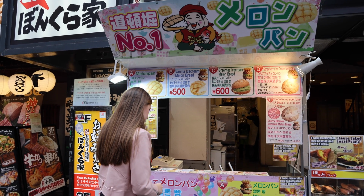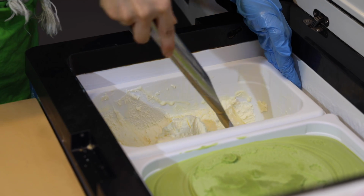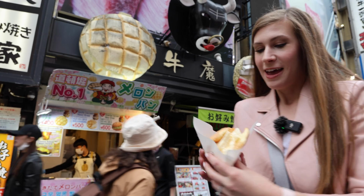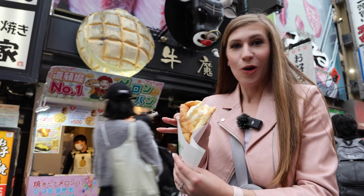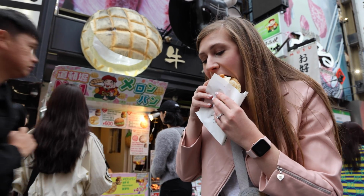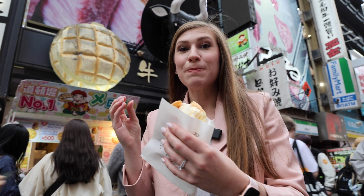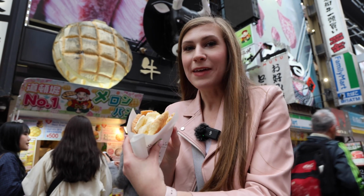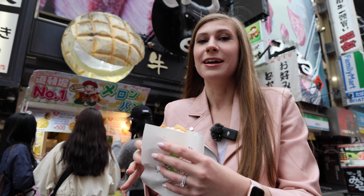Next up is melonpan stuffed with vanilla ice cream. This is fresh baked melonpan. It's literally steaming. When you put the ice cream on, I can see the heat coming off of it. It has a crispy shell, the soft inside. It's like a gorgeous ice cream sandwich. It's like a sugar cookie in bread form. It's sugary, crispy, but also soft and tender like bread. And the ice cream inside is good, simple vanilla. This is amazing. This might be the best thing I've tried so far today.